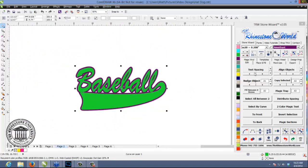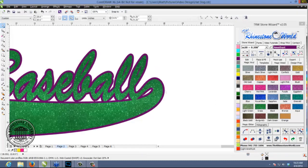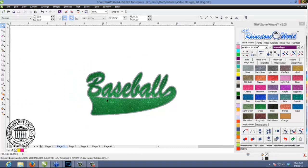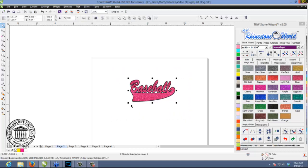And watch what we can do here now. So if we go to Magic Vinyl and we use our green grass, and then we come here and we use our silver, we got a 2-color glitter design all ready to go. Pretty cool, huh? Want to change that to the hot pink? There you go. You want to change it to a black outline? There you go. Hot pink, black outline.